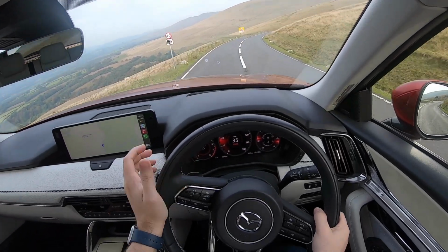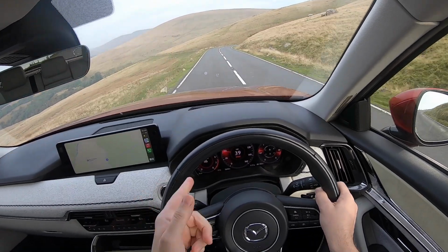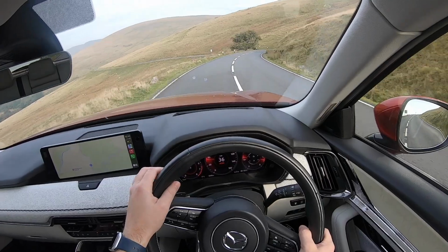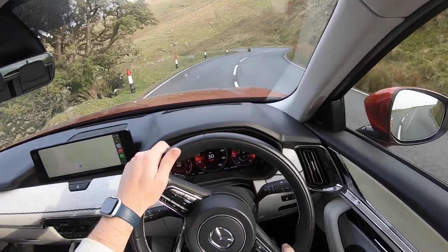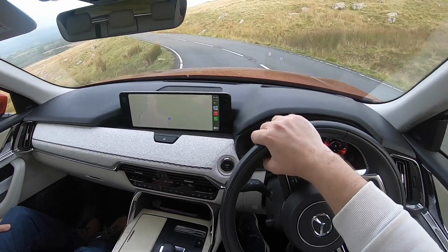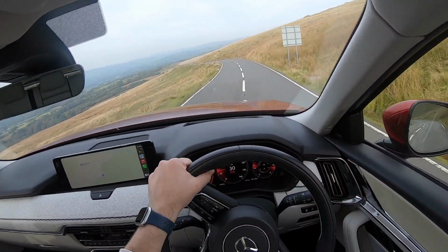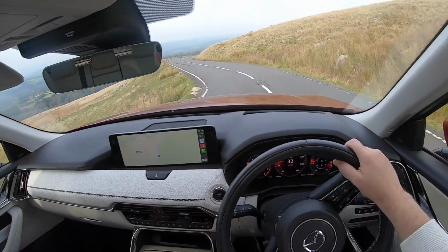There we go. It really likes a high gear as well. We're not even at 40 miles an hour and it's shifted itself up to 5th there, 4th before. Once you're in sport mode, it is fairly responsive, but I think most people are going to find themselves driving just in an automatic drive mode most of the time. You can return to automatic just by pressing and holding the upshift button, and you go straight back into drive.